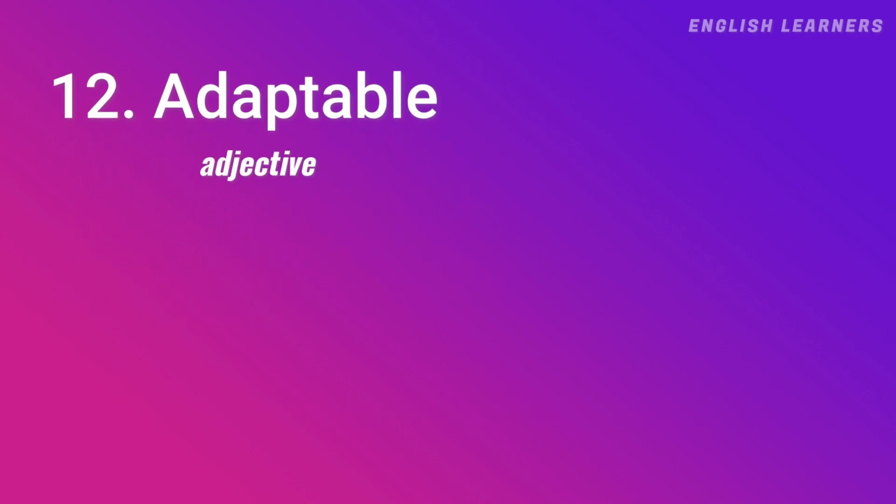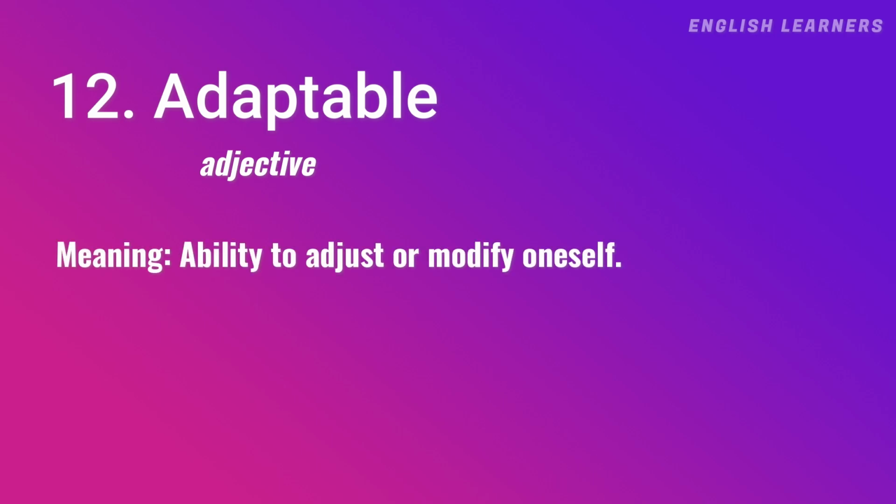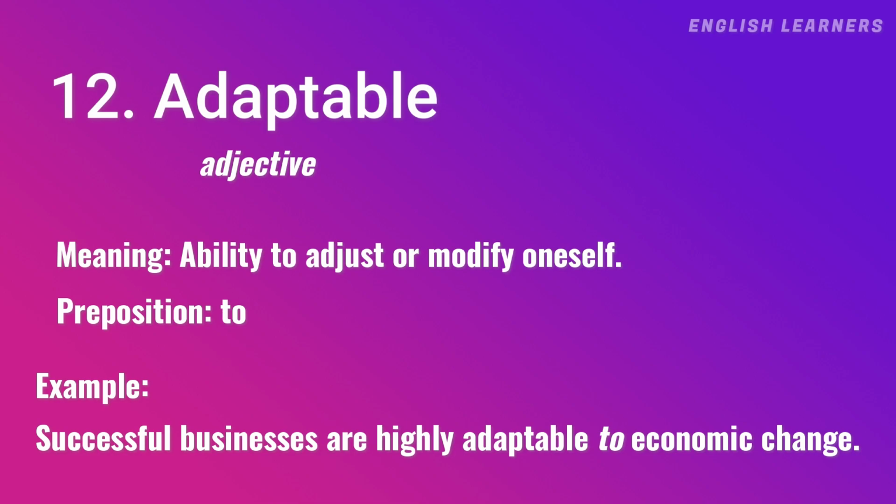Adaptable. Adaptable is an adjective which means ability to adjust or modify oneself. The word adaptable takes the preposition to. Example: Successful businesses are highly adaptable to economic change.